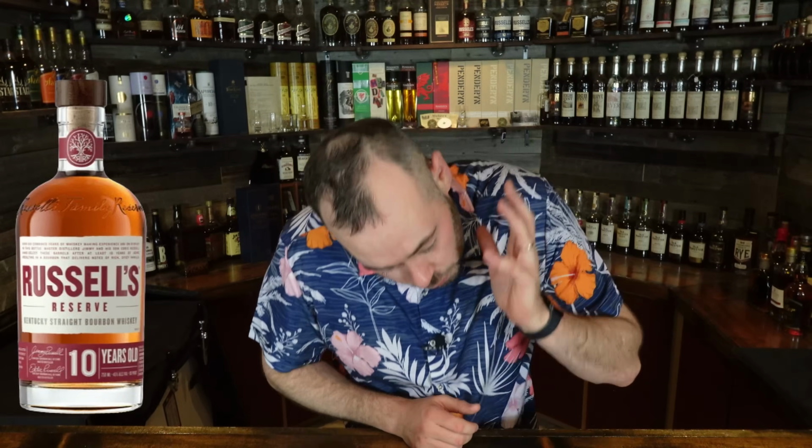But what are you getting with this bottle? It's very findable. You can find it absolutely everywhere. 75% corn, 13% rye, and then 12% malted barley is going to be the mash bill. Price point around $40 to $45, but honestly, I feel like you can find it on sale quite a lot, and even into the mid-30s. That's what I see quite a lot here in Colorado.